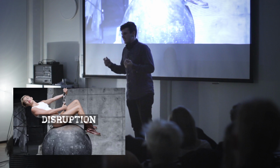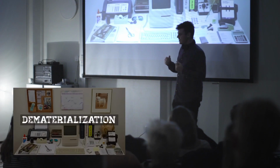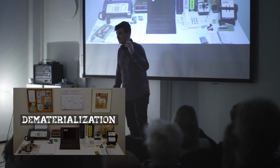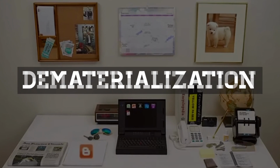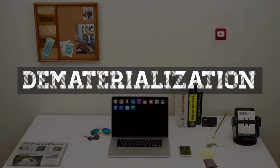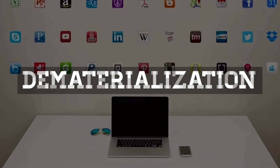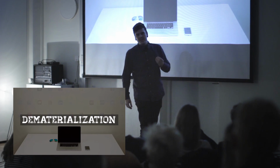And when it started disrupting the camera industry, it started to dematerialize. No one needed to manufacture those photo papers, film rolls, or the chemicals needed to develop it. And an interesting thing with dematerialization is that when no material is needed anymore, that is when it essentially becomes free. And that is one of the last and most important steps of becoming an exponential technology.